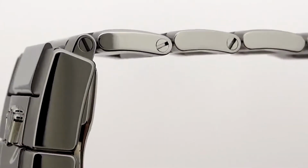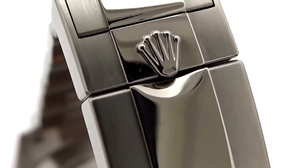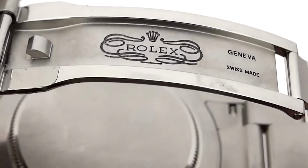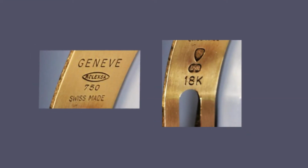Check the clasp. It should have a Rolex crown on it. The emblem should look crisp and clear. The ballpoint should be round and distinct from the stems. Also, check the inside of the clasp. There should be a stamp that's clean and easy to read. Make sure it's stamped with either 750 or 18K.